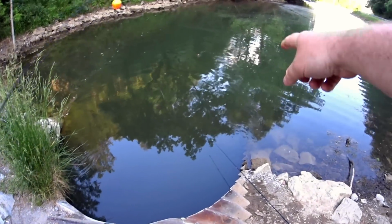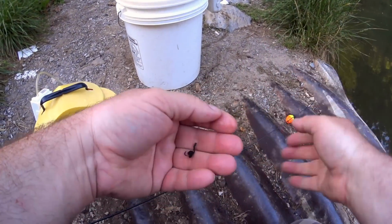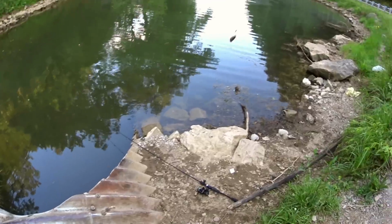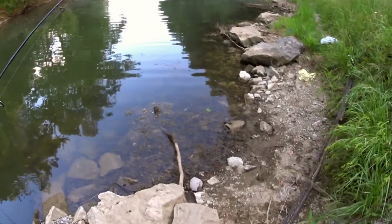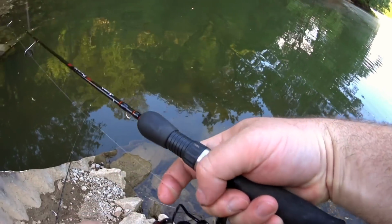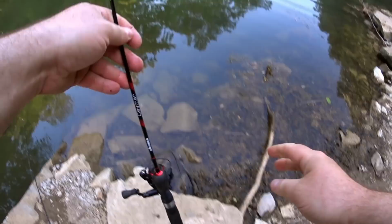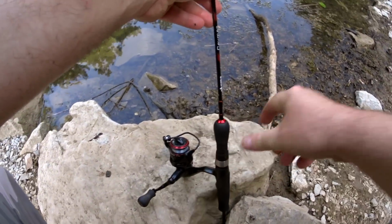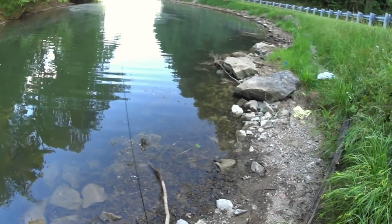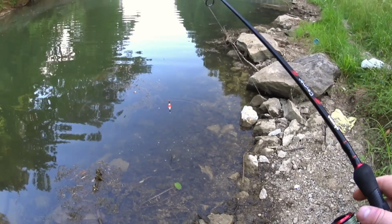This bobber was actually in the current like that bobber is. Hopefully I can get a minnow on here and get it out there before something grabs that and pulls my other rod in the water. Gotta love circle hooks, even when they're tiny. Now, is this minnow still alive? Put one of the bigger ones on this. Yep, still alive.